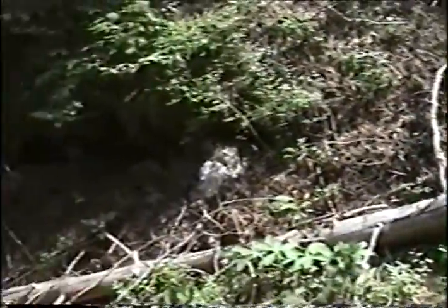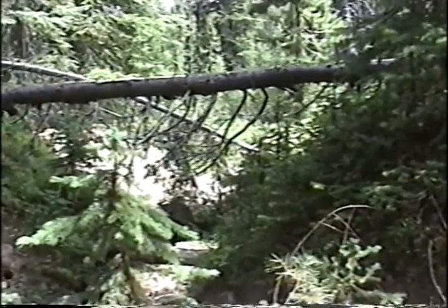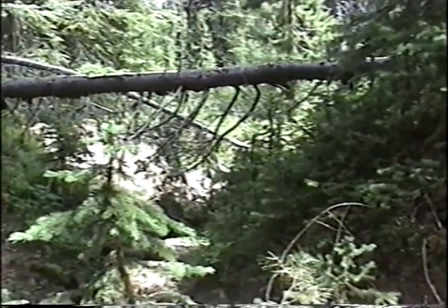Pretty good dump out at this thing, although it's heavily overgrown. So we'll take a look at what used to be the portal down there and fade on out.